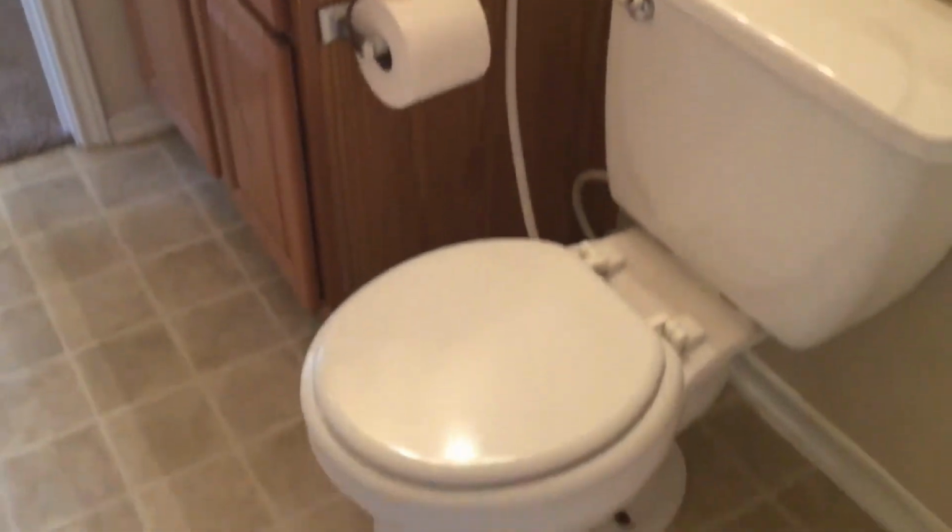First full bathroom. There you have it, shower tub combo, tile surround. Toilet here and your single vanity. Now we're entering the second bedroom located to the back of the house. Large window, you have your light fixture here, carpeting, and your closet.